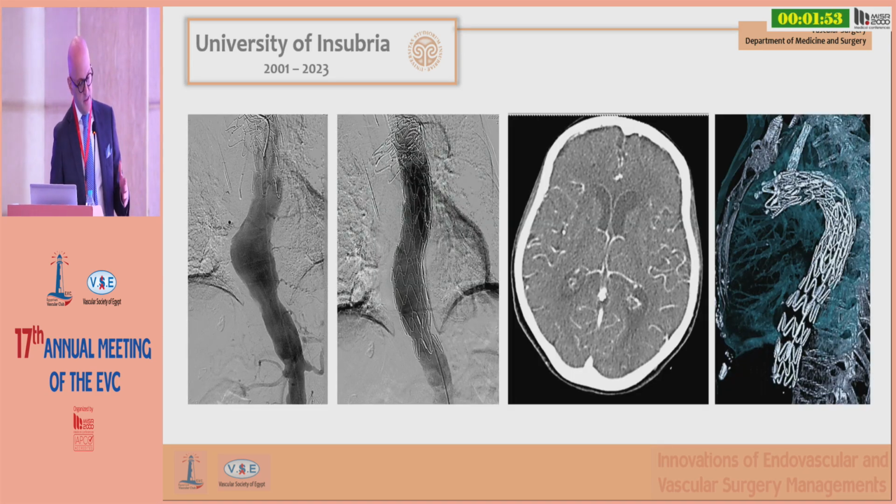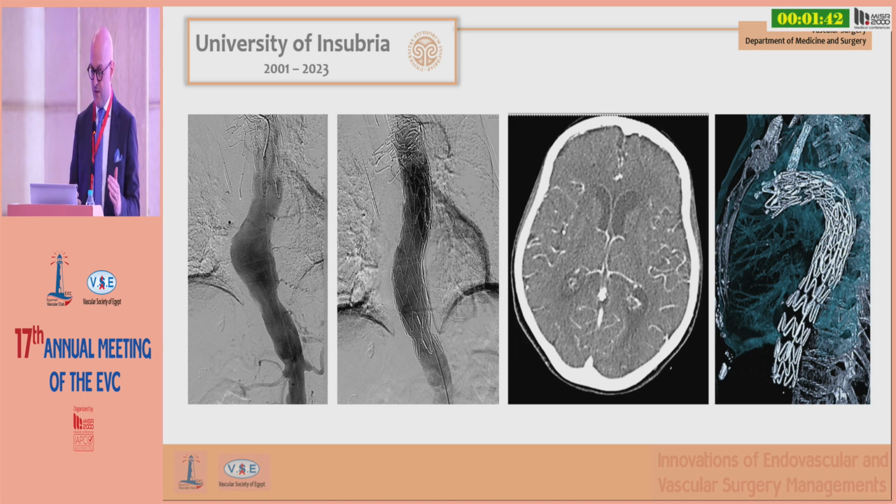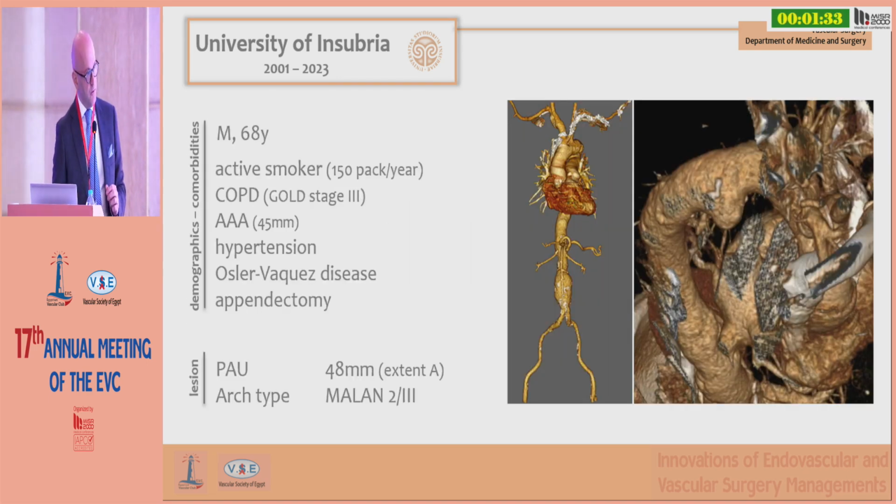In that particular case, we completed the descending repair because of a huge descending thoracic aneurysm with additional stent graft. The patient did well from a technical point of view. Unfortunately, died because of TAVR unrelated causes. And you can see on the right-hand side of the slide the good apposition and reconstruction of the arch with this new generation device.